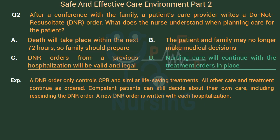A DNR order only controls CPR and similar life-saving treatments. All other care and treatment continue as ordered. Competent patients can still decide about their own care, including rescinding the DNR order. A new DNR order is written with each hospitalization.